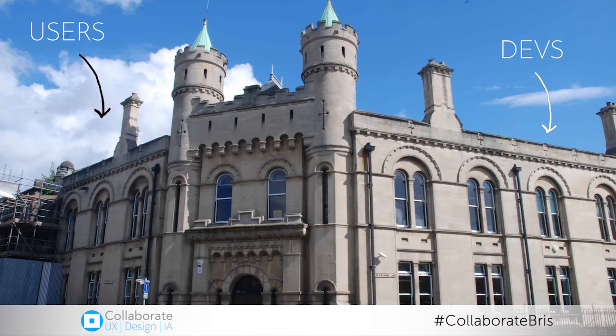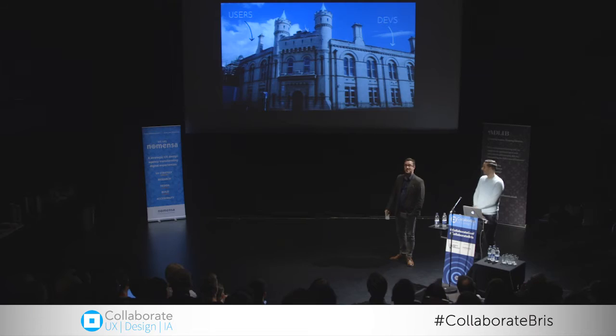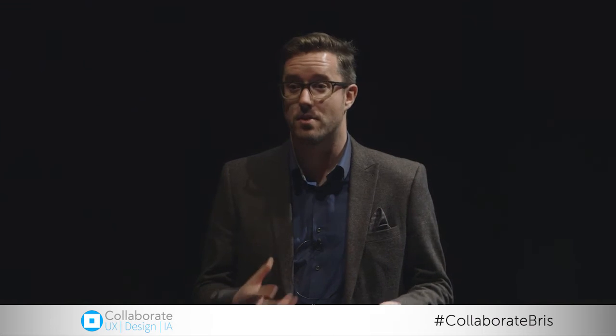This grand old building is St. Vincent's Works. This is the old DNV GL office. It's right behind Temple Meads. We've since moved to a nice new office, but I wanted to show you this to get across the point that we had users and developers sat on opposite sides of the same building, and yet we still had a communication problem. The developers didn't really know that much about their users. The users didn't really have a good channel by which to give feedback and ideas.